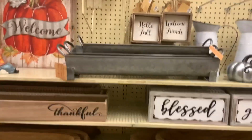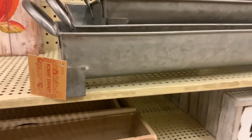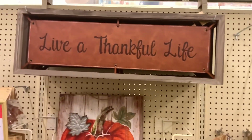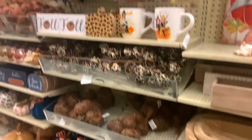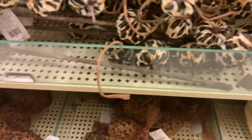I actually have this right here, and I put pine cones on it last year for decor, and it smelled so good. It's $24.99. And then live a thankful life, and that is leather. So pretty. These pillows are adorable. Love the colors. All the cheetah print this year, all the velvet. Look at these velvet pumpkins. Oh my gosh. So pretty. They're $6.99 each. So adorable.